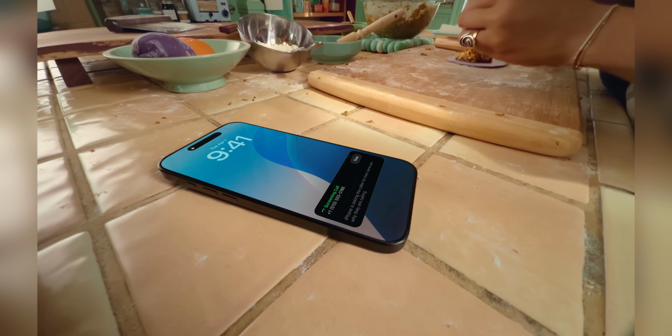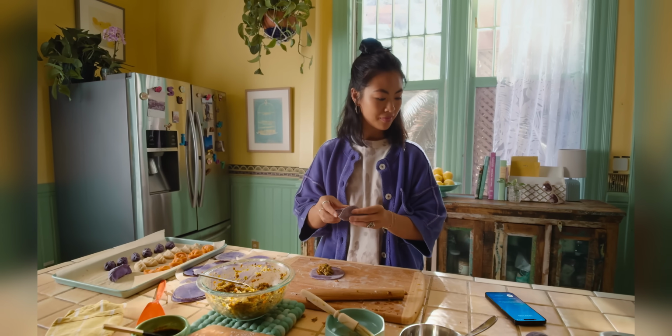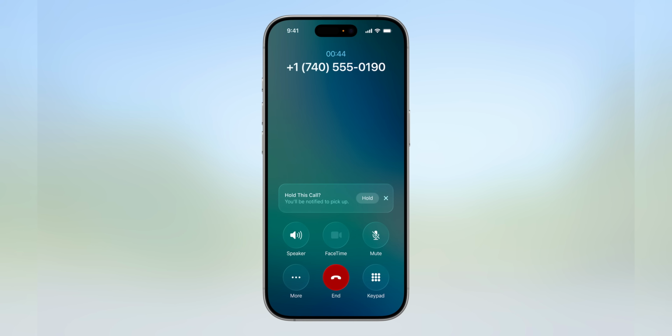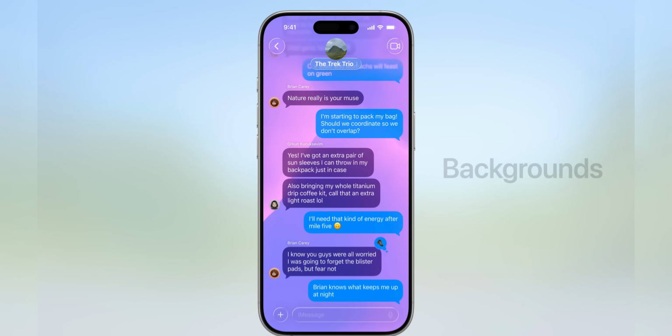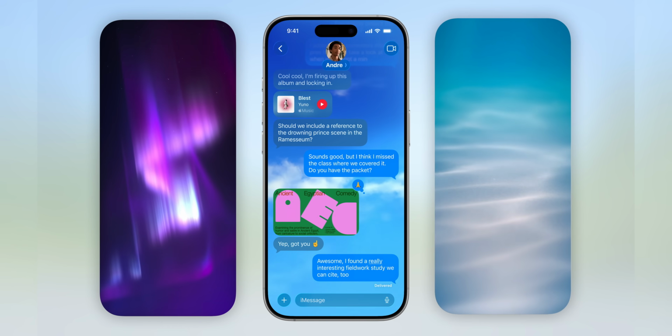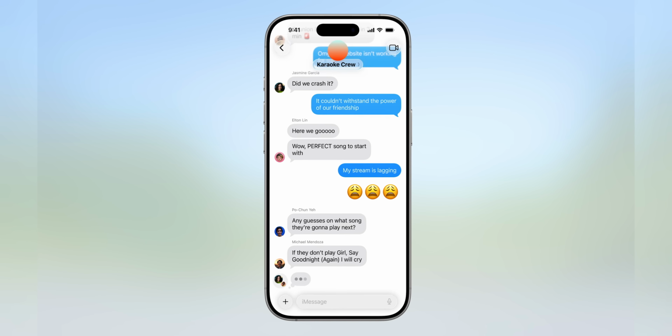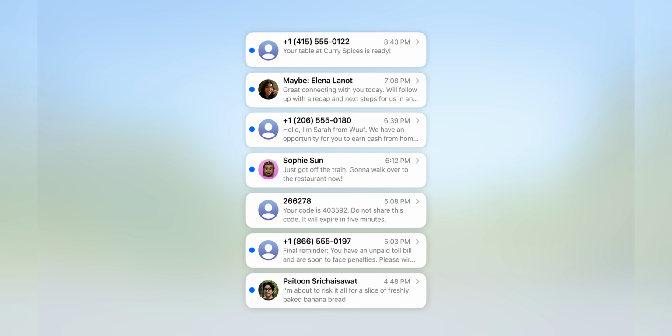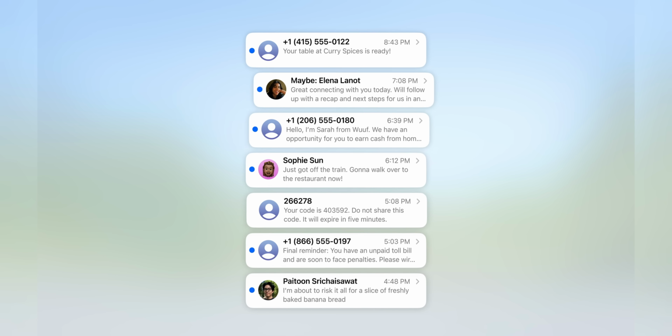We're also finally getting proper call screening, which is something Google has had for quite a while, but I'm really glad we're getting that, as well as a hold assist feature for when you're on hold, so that's nice. iMessage has some additions, like you can change the background of your messages, and there's polls for group chats, finally, as well as indicators to show when someone in a group is typing, again, finally. And there's even a screening feature for spam texts, which is nice to have.